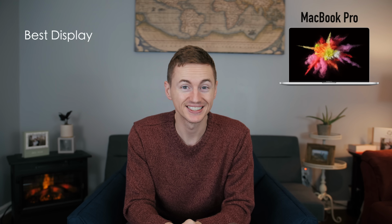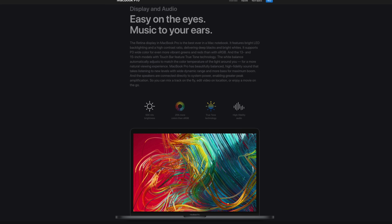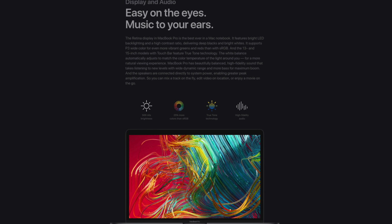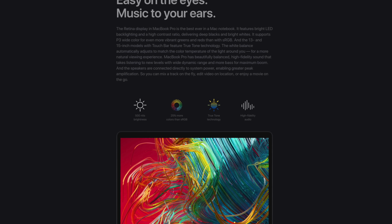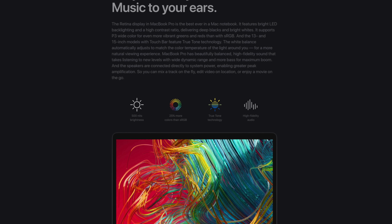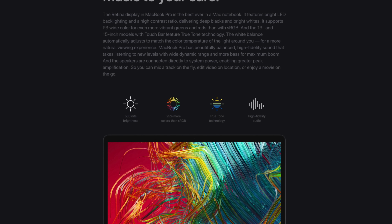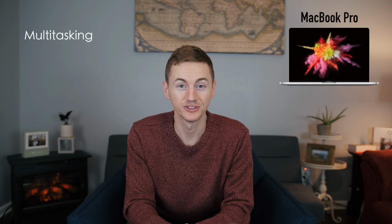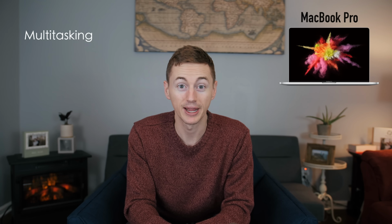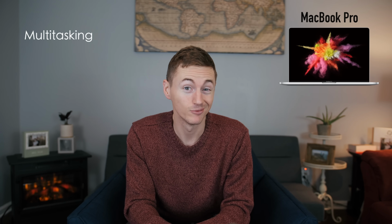Also, if you want the best and brightest screen and speakers out of all the Apple laptops, you gotta go with the MacBook Pro. All MacBook Pros have 25% more colors than standard RGB, along with 500 nits of brightness. The touch bar models have True Tone technology, where the white balance automatically adjusts to match the color temperature of the light around you. And besides the display, it also has high fidelity audio. Also, if you often multitask and have multiple applications open at the same time that use a lot of RAM, MacBook Pros can be configured up to 32 gigabytes of RAM, which is a lot.